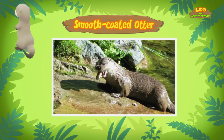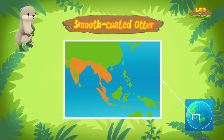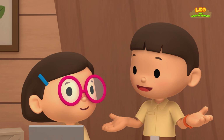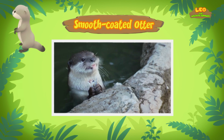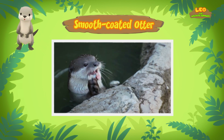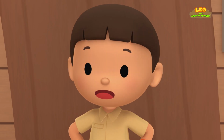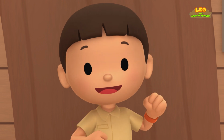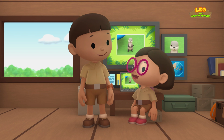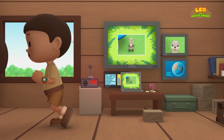Where do they come from? Smooth-coated otters live in different countries in Southeast Asia. The one you found comes from this place. Cool! I wonder what kind of food it eats. Smooth-coated otters usually eat plenty of fish, but it's an omnivore, which means it can eat different types of plants and small animals too. I'm afraid it won't find all that food here. We should bring it back to its family. Come and join us. Great idea, Leo. I'm sure the baby otter would love that. See you downstairs.